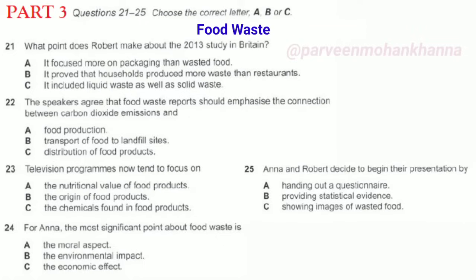Yes, it's the same with magazine articles. It's all about fat and sugar content, and the kind of additives and coloring in food, but nothing about how it reaches your table and what happens after it ends up in the bin. Well, we've only got 15 minutes for this presentation, so I think we'll have to limit what we say about the consequences of food waste. What do we want to concentrate on?